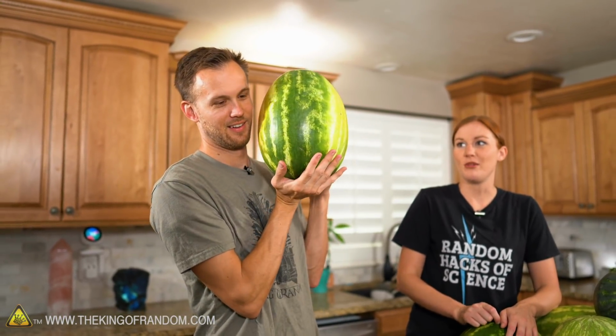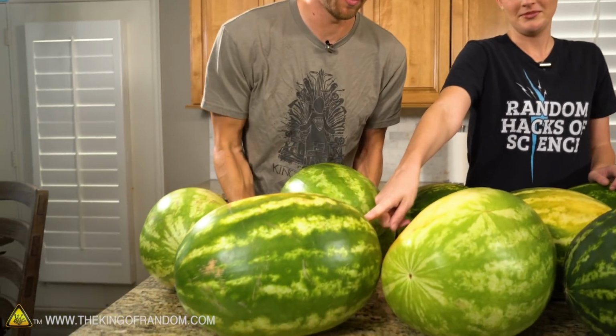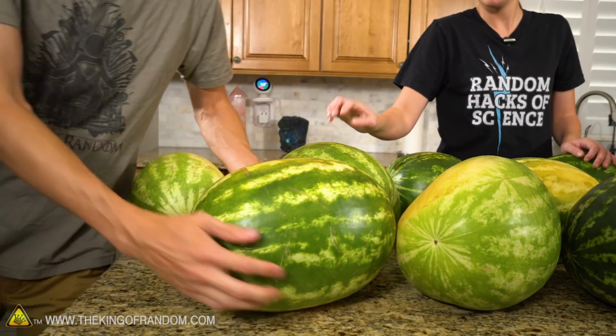I like that one. It's got to be the top. This one, less good reverb. I'm not a fan of the sound of this one. No, that one's too thick.